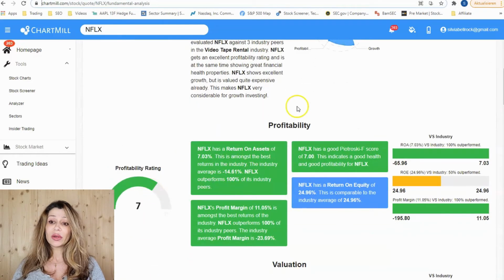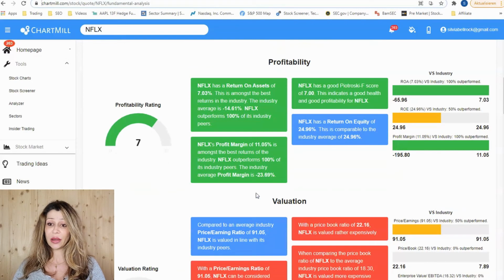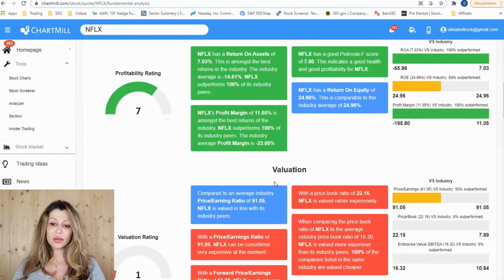So as you know, I'm using this website for that, and I'm looking at the profitability, and we have a pretty nice profitability rating of 7. Netflix has a return on assets of 7.3%, which is one of the best returns in the industry. The industry average is minus 14.61%. So Netflix outperforms 100% of its industry. So this is a good thing. And also we have a decent profit margin of 11.05%, which is one of the best returns in the industry as well. And the industry average profit margin is minus 23.69. So overall, Netflix looks pretty good.